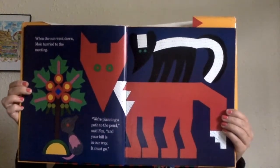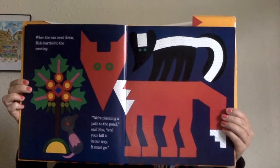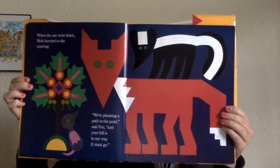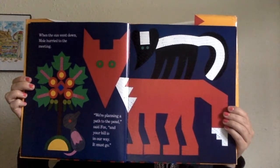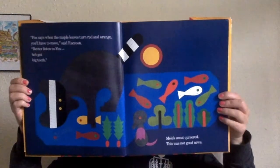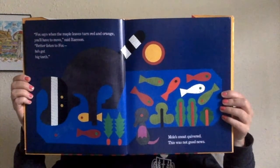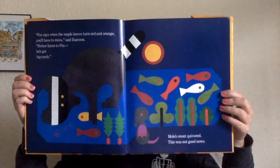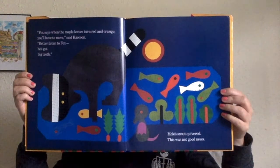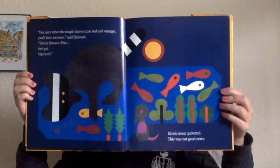When the sun went down, Mole hurried to the meeting. We're planning a path to the pond, said Fox, and your hill is in our way. It must go. Fox says when the maple leaves turn red and orange, you'll have to move, says Raccoon. Better listen to Fox. He's got big teeth. Mole's snout quivered. This was not good news.